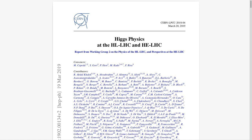So let's break it down. You mentioned luminosity and energy. So increasing luminosity, what does that actually mean? Luminosity basically means we're going to have way more collisions, right? Way more, which means we'll have a much better chance of seeing those very, very rare events that might hold the key to new physics. It's like trying to find a needle in a haystack, but we're sifting through more hay. Right, more chances to find that needle.